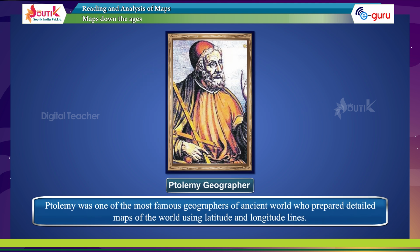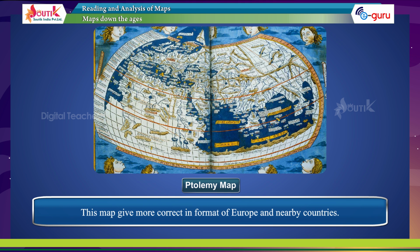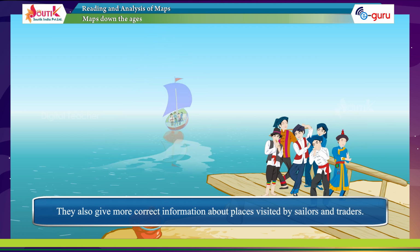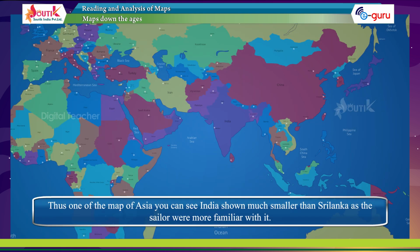Ptolemy was one of the most famous geographers of the ancient world who prepared detailed maps of the world using latitude and longitude lines. These maps give more correct information of Europe and nearby countries. They also give more correct information about places visited by sailors and traders. Sailors did not know about the interior places. Thus, on one map of Asia, you can see India shown much smaller than Sri Lanka, as the sailors were more familiar with it.